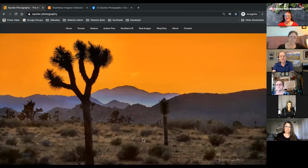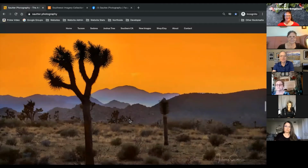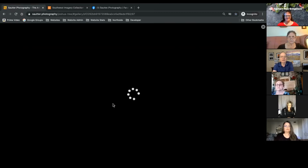Here, this is Joshua Tree National Park, and a silhouette here. I saw this one in my rearview mirror as we were driving through, and just had to stop and get out and get that picture. So that bright orange sunset with the tree behind. You can see here we've got multiple pictures of that area, and some of our popular ones are here, Joshua Tree.